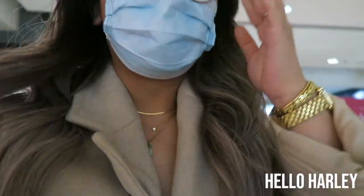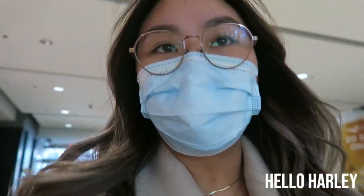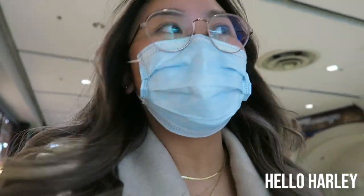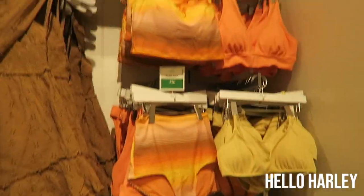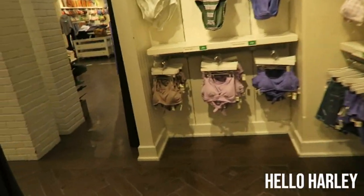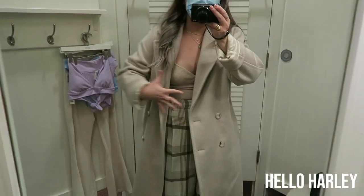Okay, I'm now at Eaton Center. I need to go to Aerie and maybe I'll hop into Wilfred because spring stuff is coming out. But Aerie has a bathing suit I want, so I want to go grab it. Look how pretty. I love the display. Okay, swim is 30. I'm looking for the purple one. There it is. I want this and I want the bottoms. Sweet. Actually, great place to do outfit of the day.